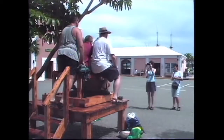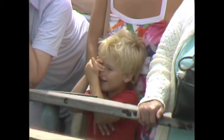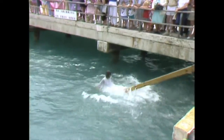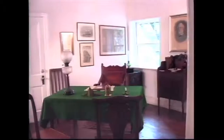One of the most photographed sites in St. George's are the stocks and pillory used to punish and humiliate those who broke the 17th century laws. Women who committed crimes such as gossiping were penalized by being dropped into the harbor on the ducking stool. Historical reenactments take place at noon several days a week.